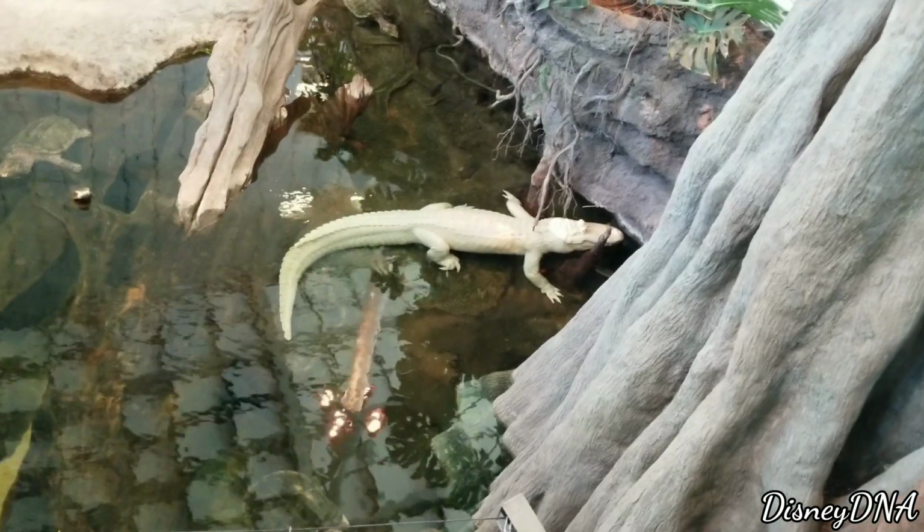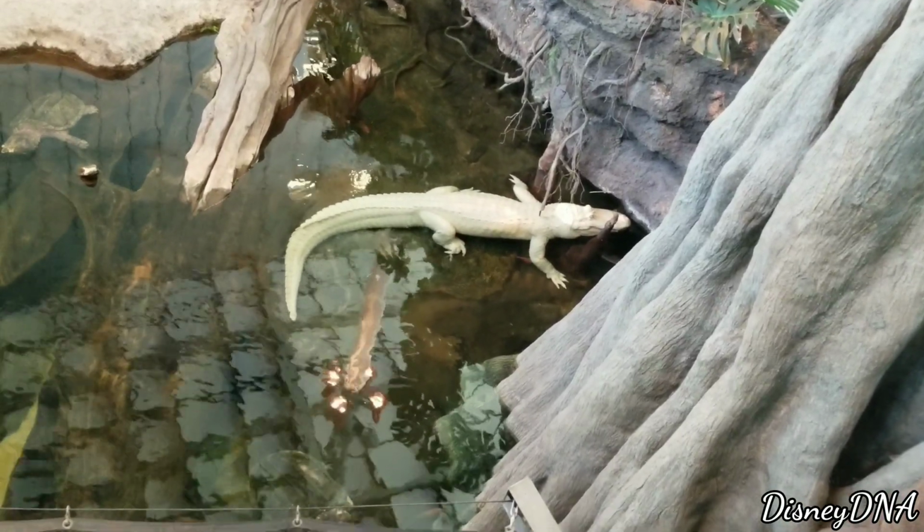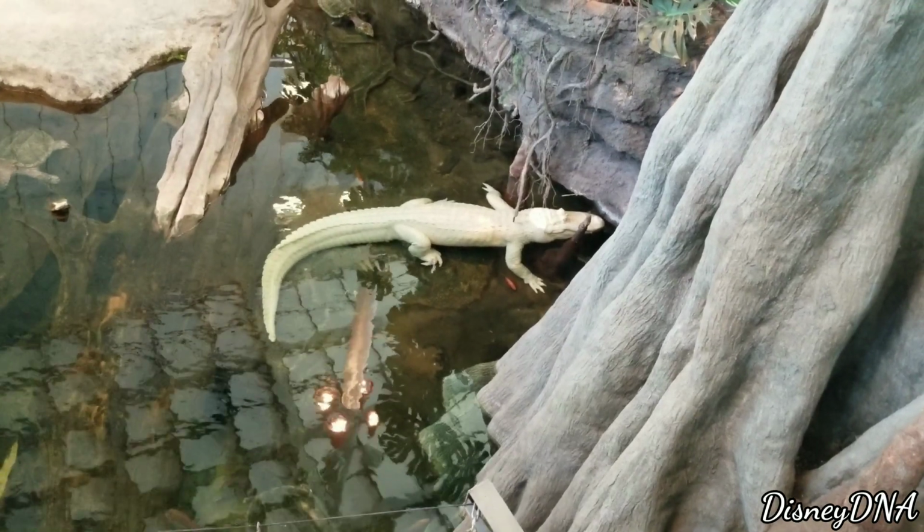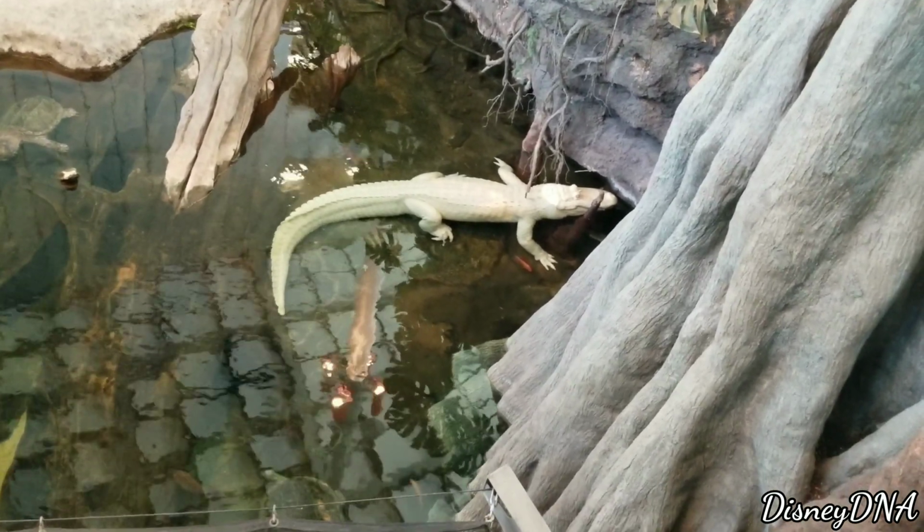They used to have one of these at the San Francisco Zoo when I was little, and then it finally passed away. And now it's nice to see that we once again have a white or albino crocodile.